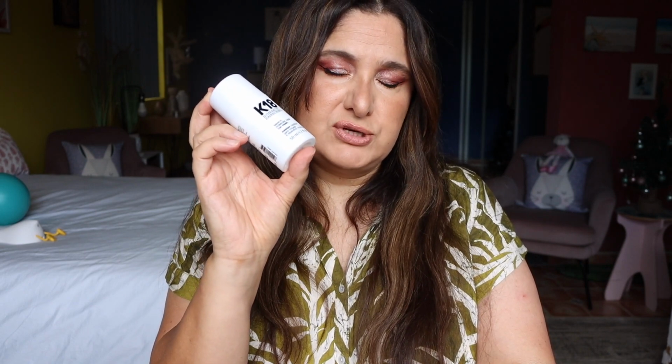I just work it down from probably just the top of the ears down the hair shaft, right down to the tips of the hair. And when I first tried this, I thought, what a joke, it's not going to be doing much, but I have noticed so much strength in my hair after using the K18, and I don't use it every wash. I use it every couple of washes.